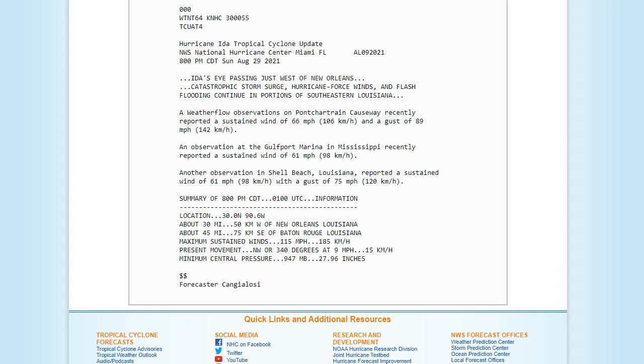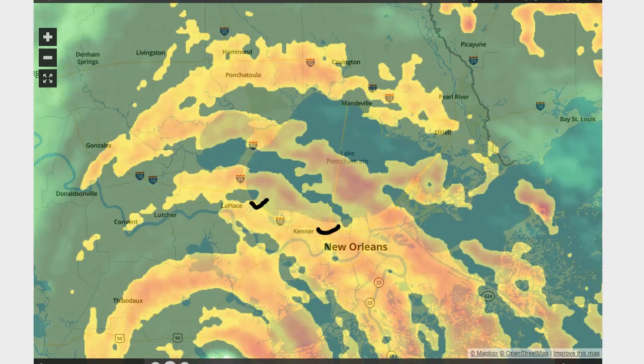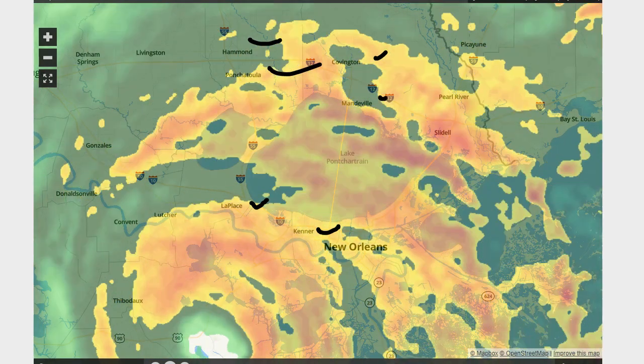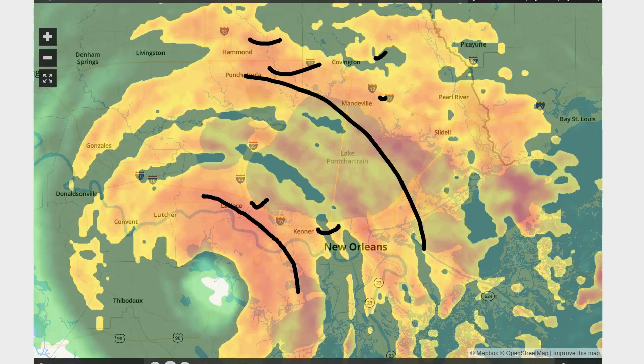You know what it is? It's hot and humid down there, and the system's taking forever to weaken. It's about 30 miles west of New Orleans and about 45 miles southeast of Baton Rouge, and you guys in Baton Rouge and New Orleans are getting hammered. Here's the radar imagery, and you can see New Orleans, Kenner, Laplace, Lake Pontchartrain, Mandeville, Covington, Hammond, Ponchatoula. You guys are all in this very, very heavy weather on the right front quadrant of this major hurricane.